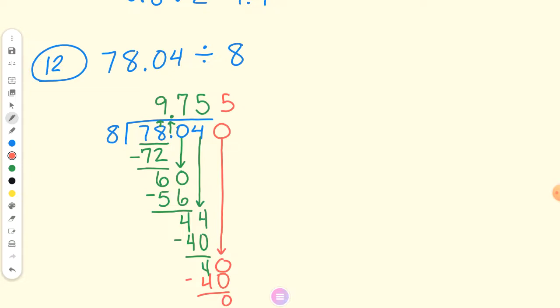Yeah, my rule said round to the hundredths place. I could keep going if I wanted to, but to be able to round to the hundredths place, I just need a third digit. So once you have that third digit, you can stop. So now we're going to show that this is 9.755, but I'm rounding to the hundredths digit. So I have to decide, is that 5 going to stay a 5 or go up to a 6? It's going to go up to a 6, 9.76.